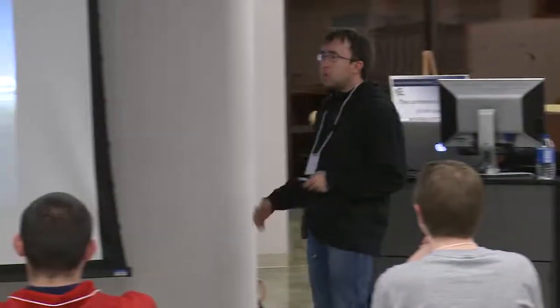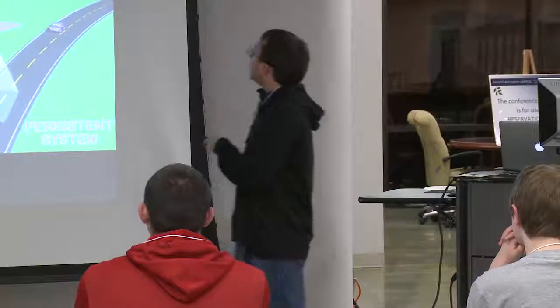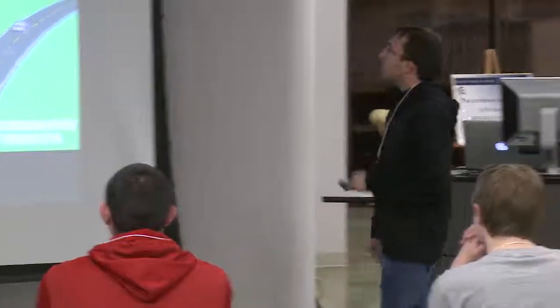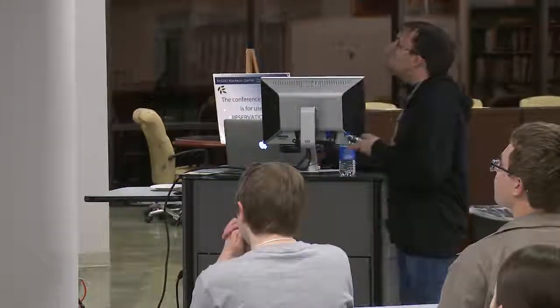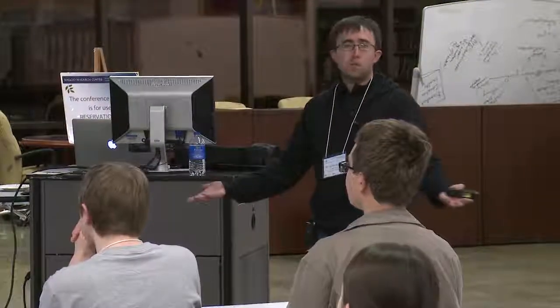And one of their big projects right now is trying to build a system for drone traffic management. The goal for a lot of people is to have these drones everywhere, doing all kinds of things. Following cars, though that's kind of creepy, doing search and rescue, performing package delivery, studying agriculture. These are all things that would be very, very cool if we could do them with drones, but you need lots of drones to make them work, right?